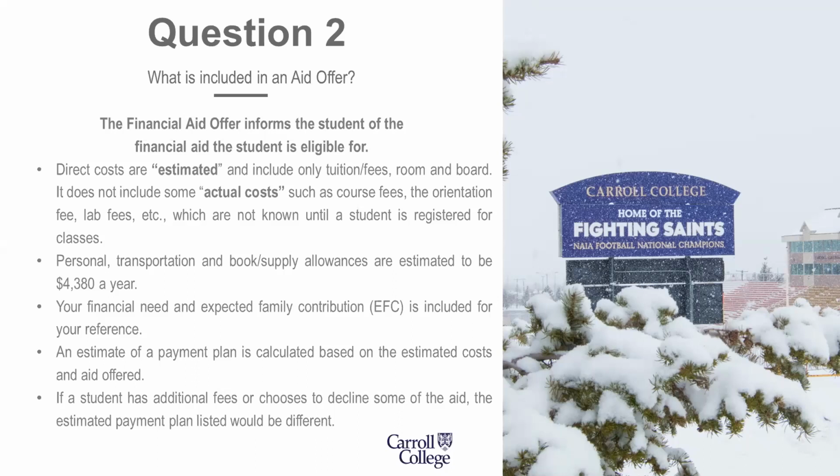Those will be listed on the billing statement from the business office, but you won't see those on the financial aid offer. Personal, transportation, and book and supply allowances are not billed to you, but you do need to realize those are allowances you should plan on. Every student's a little different. We estimate that for our students, it's about $4,380 for personal expenses, transportation expenses, and books and supplies a year.